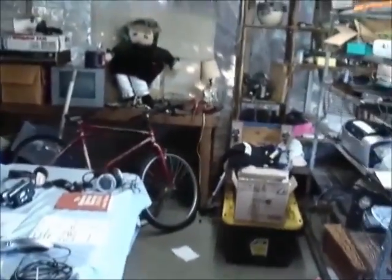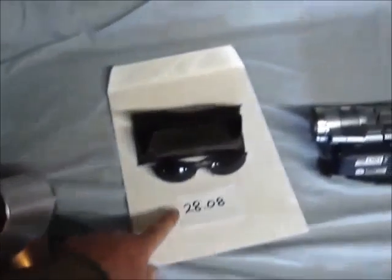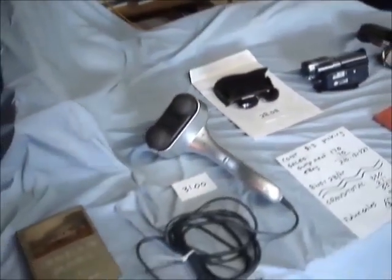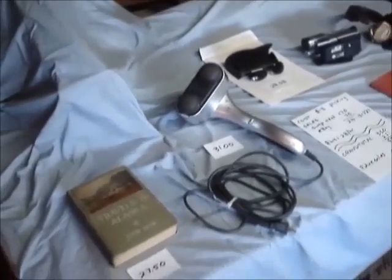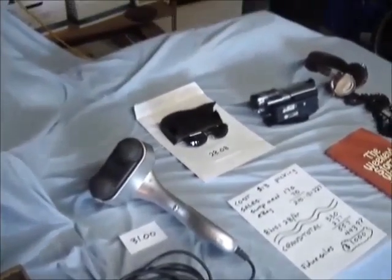So when I got home, I looked on eBay and I found that I had sold 3 things. This book, this massager, and these Oakleys. They all went for a little bit less than I thought they would, but these all have condition issues. So that's okay. A little bit more money coming in from eBay.